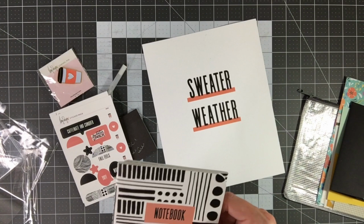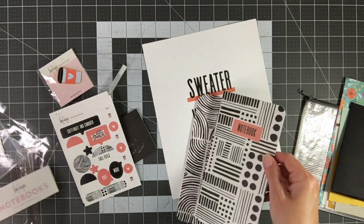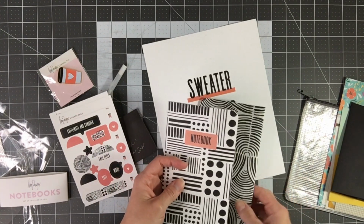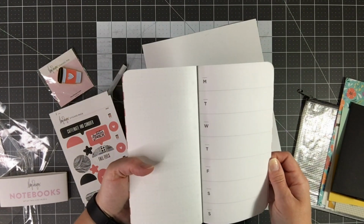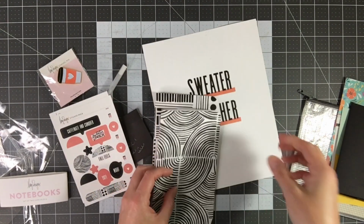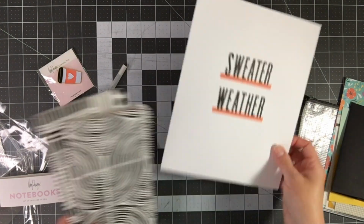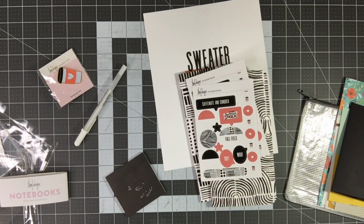We've got 2 notebooks here. They are 4.33 by 8.25. Stripes, lined. And oh, that's interesting. This is a planner style one. So we've got dots on one side and then the week on the other. That's kind of fun. And then we've got a sweater weather print. So that is everything that has come in this kind of small haul of mystery kits.